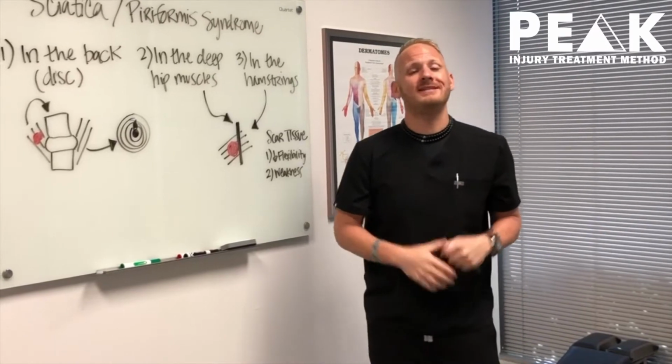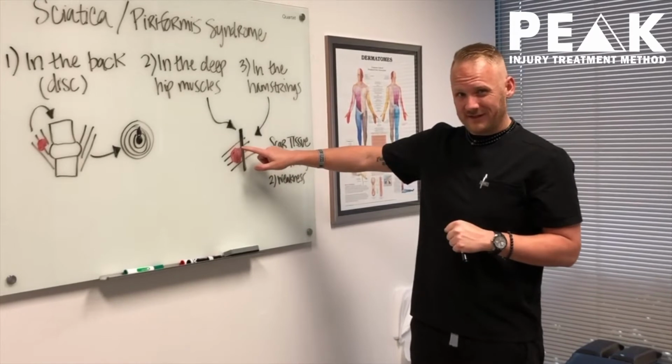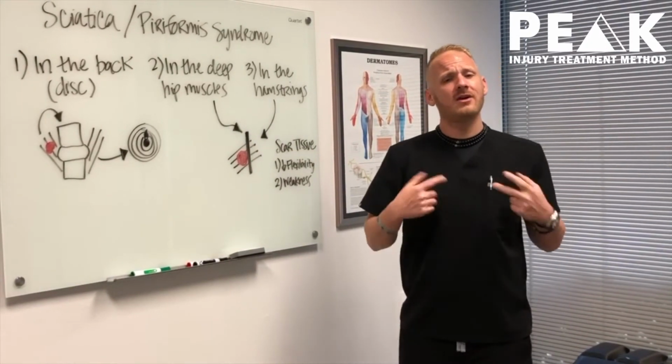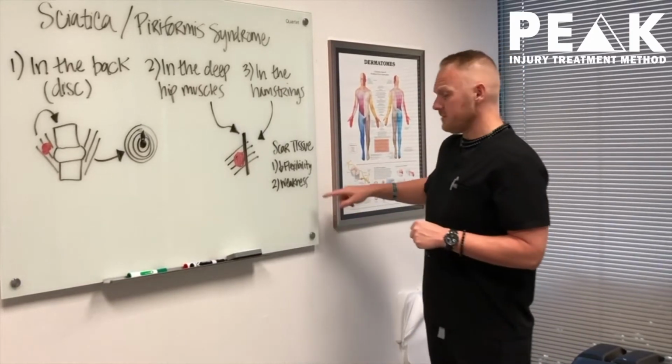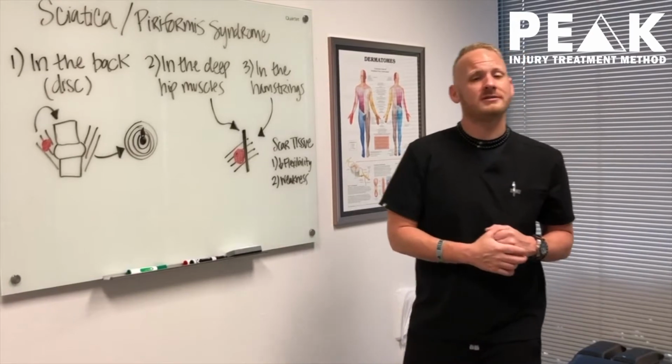When that happens, it doesn't get enough blood and oxygen. This in turn causes this stuff to lay down. It's called scar tissue. It's like glue that gets inside the muscle and causes two very big problems. The first problem is it makes the muscles way less flexible, and the next problem is it causes weakness.